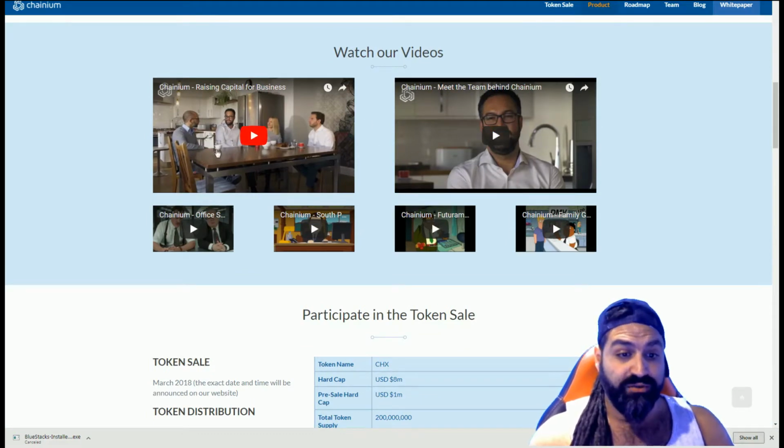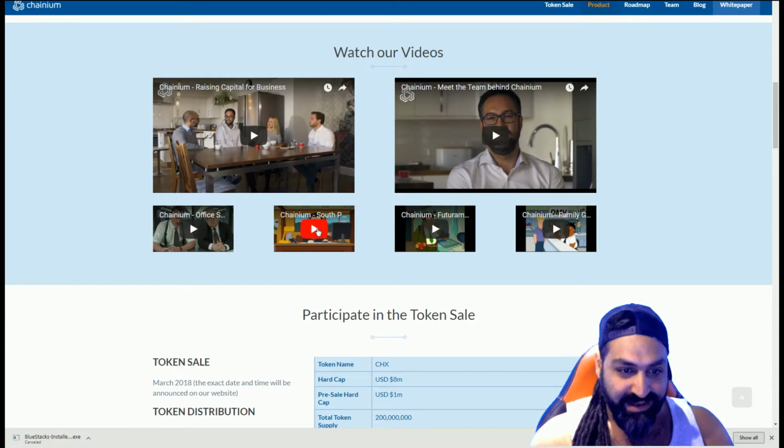They do have quite a few different little pictures and videos here. I haven't seen these at all, actually. They've got some South Park stuff and some Family Guy stuff. What's that about? Let's give that a little gaze.